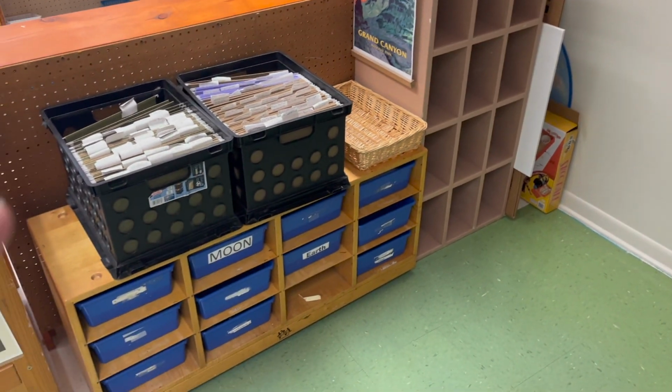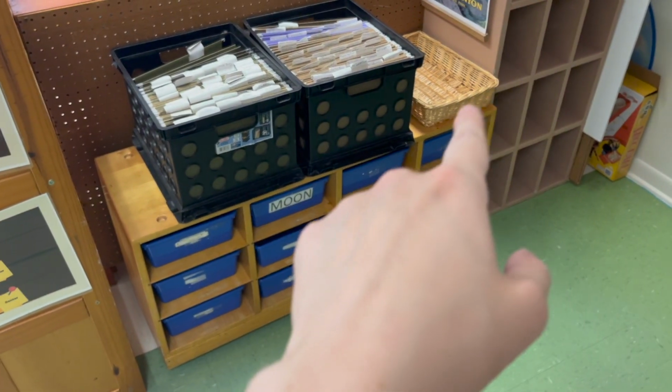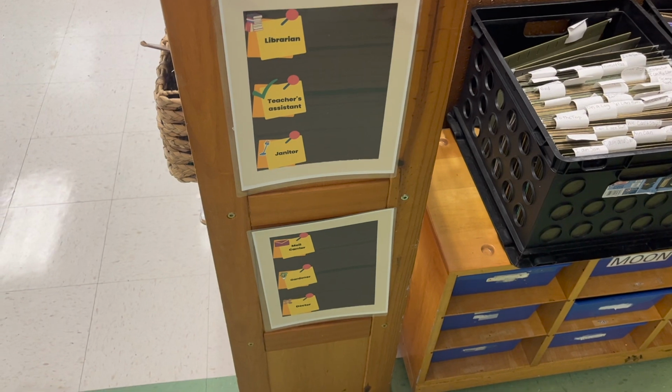Those are the books they read weekly, and then these will have their notebooks in them, and then that is where the mail will go to be put in the mail because we have new jobs. And one's a mail carrier, so they'll put away the people's mail. We'll see how that goes.